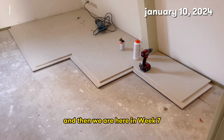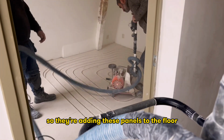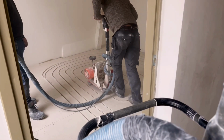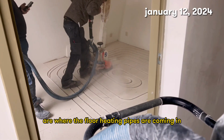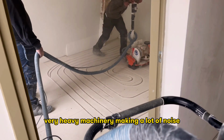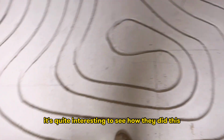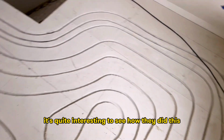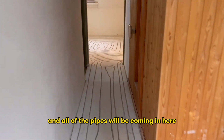And then we are here in week 7. So they're adding these panels to the floor. It's called fermacel. These panels are where the floor heating pipes are coming in. 2 men came, did this in about a day. Very heavy machinery, making a lot of noise. It's quite interesting to see how they did this, and all of the pipes will be coming in here.